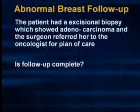So again, we need to get in touch with the patient, let them know what needs to be done, and get her scheduled with the surgeon if it hasn't already been done. So this patient would need a path report if a biopsy is done and a follow-up plan of treatment. So the final step to this is the patient had an excisional biopsy and it showed adenocarcinoma, and the surgeon referred her to the oncologist for a plan of care.